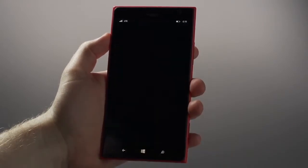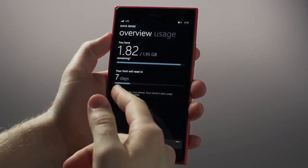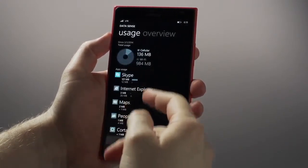The new Skype app also has a phone call upgrade feature, so any ordinary phone call can be quickly elevated to a Skype video call at the click of a button. Our new Data Sense feature helps you to get the most out of your monthly data allowance. Here's my data allowance and usage this month, how much I have left, and a clear breakdown of usage by app. What's more, as I approach my limit, Data Sense will automatically offload data to Wi-Fi and limit my cellular data usage so I don't get bill shock at the end of the month.